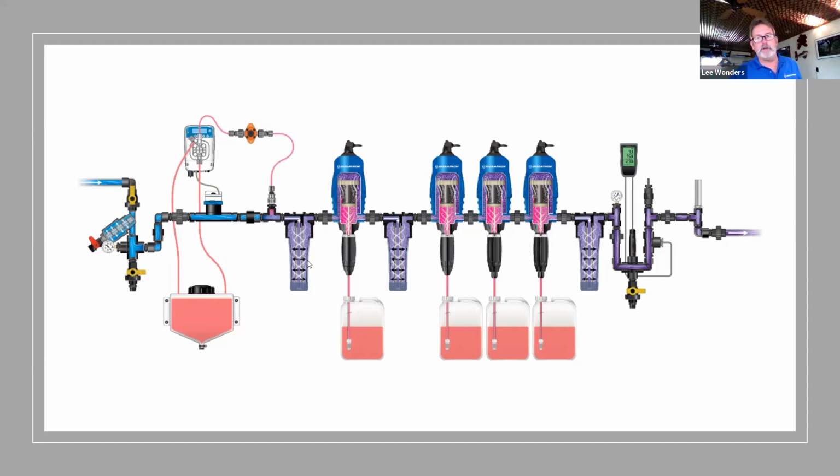Then we use mixing chambers in between to make sure this chemistry is mixed up before it comes to the next line. So in this one, we have 4 Dosatrons actually picking up from these 4 different jugs, and it's mixing all of this product together. And at the end of it, we actually put on a monitor which measures pH, EC, and temperature. And then at the end of the line, we put on a water hammer arrestor.